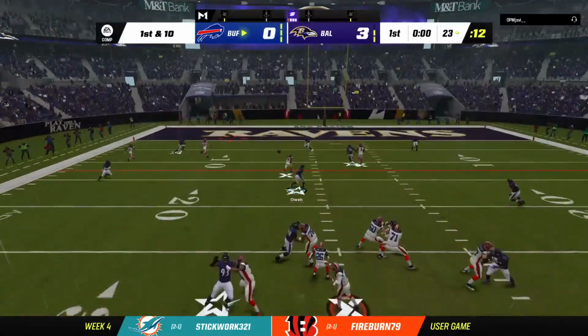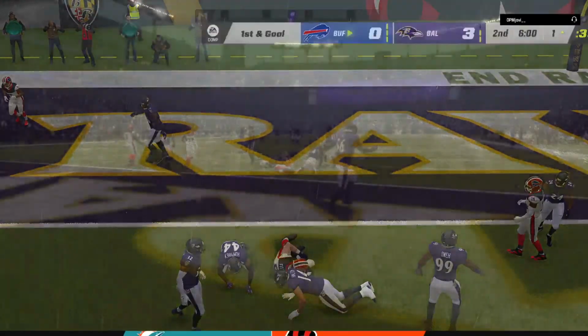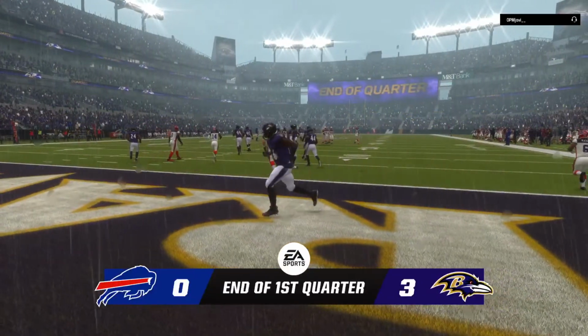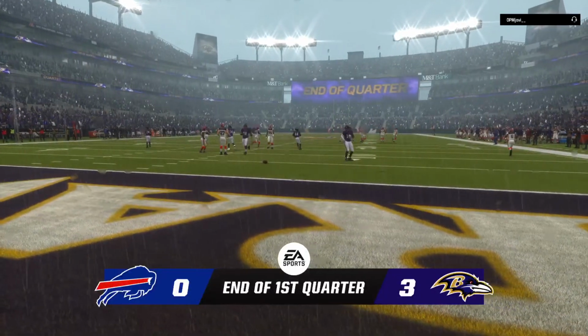Prescott looks to throw on first. That's going to be caught. And he's finally taken down, and it's a big gain there on what will turn out to be the final play of this first quarter.